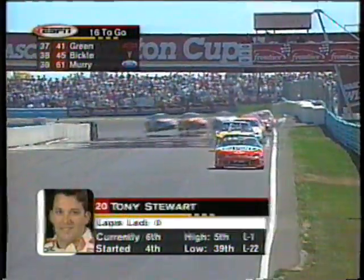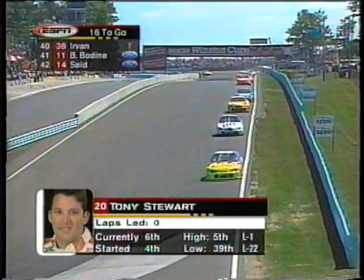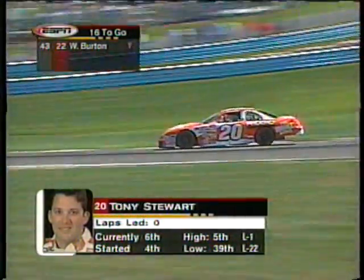Here comes Tony Stewart, who is running just ahead of Wally Dallenbach. Just to show you what kind of a day Tony Stewart has had, he started in 4th position, has been as low as 39th, and as high as 5th, currently in the 6th position.